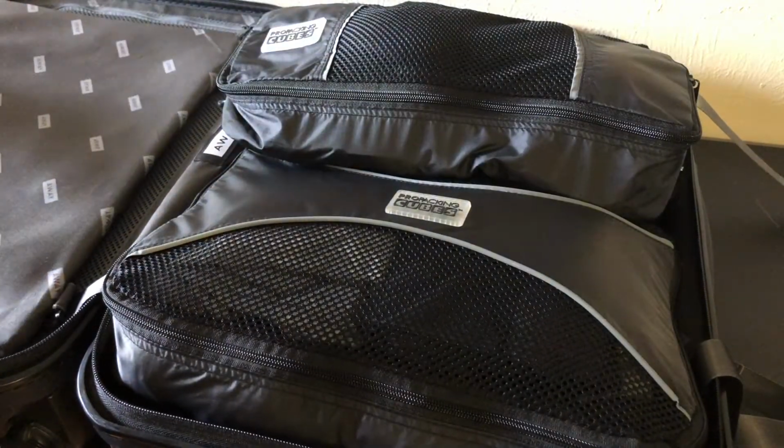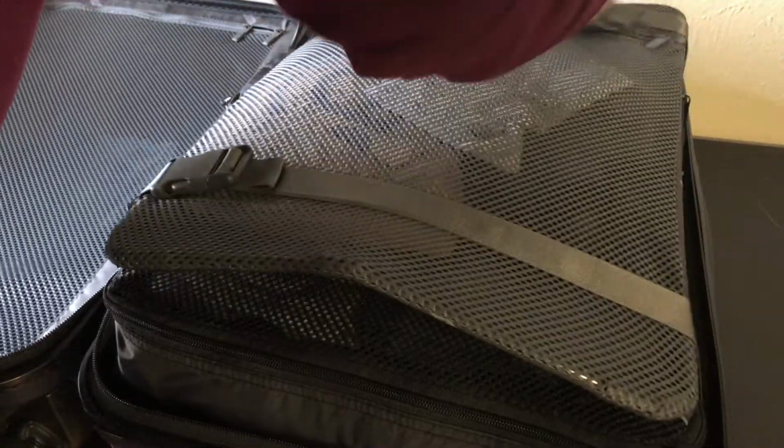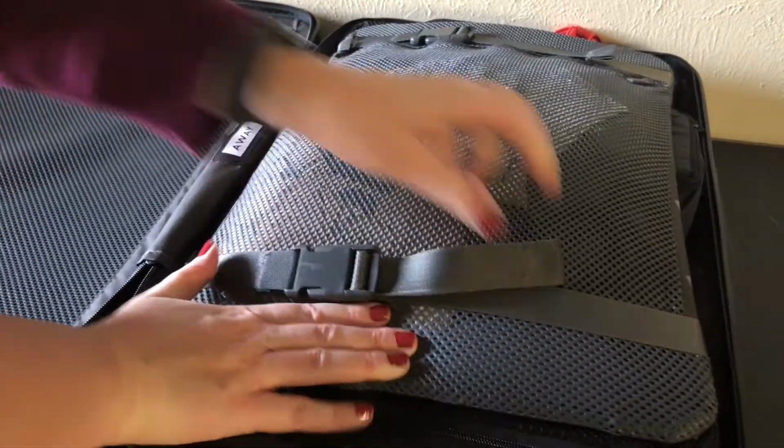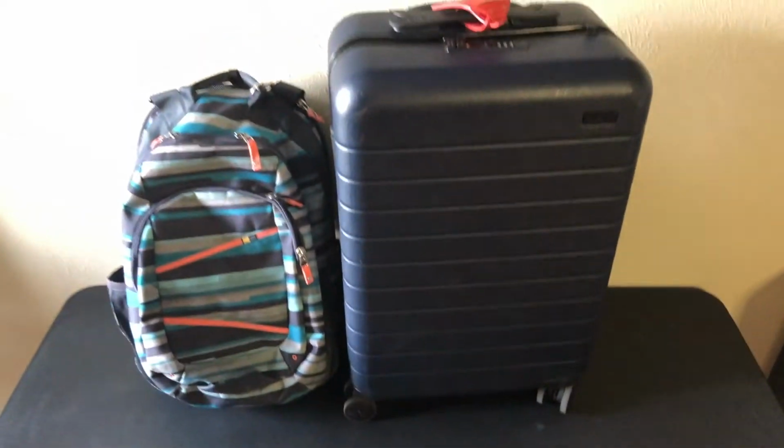Now I still use the compression sleeve of my Away suitcase. Even though I'm using packing cubes, this helps me compress and lay everything even tighter in my suitcase to maximize space. And there you have it. It's my suitcase. If you haven't seen my previous packing video, I'll leave that linked below. So that's how I pack my packing cubes when I travel.